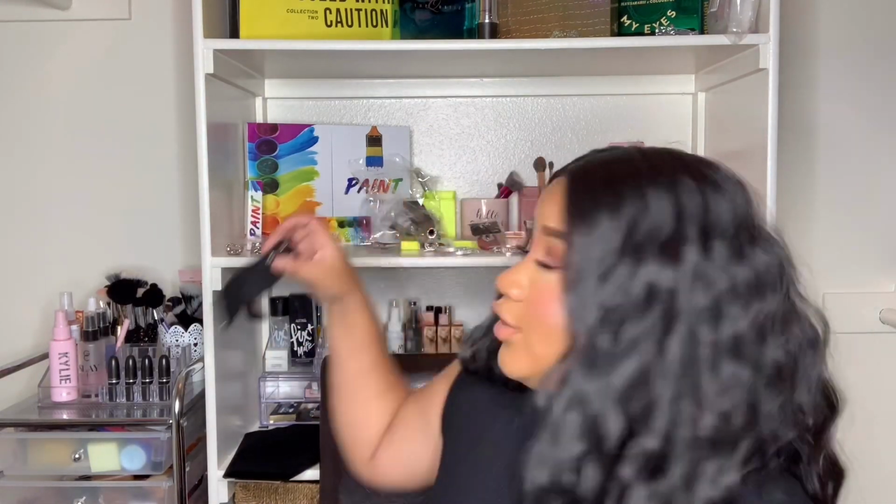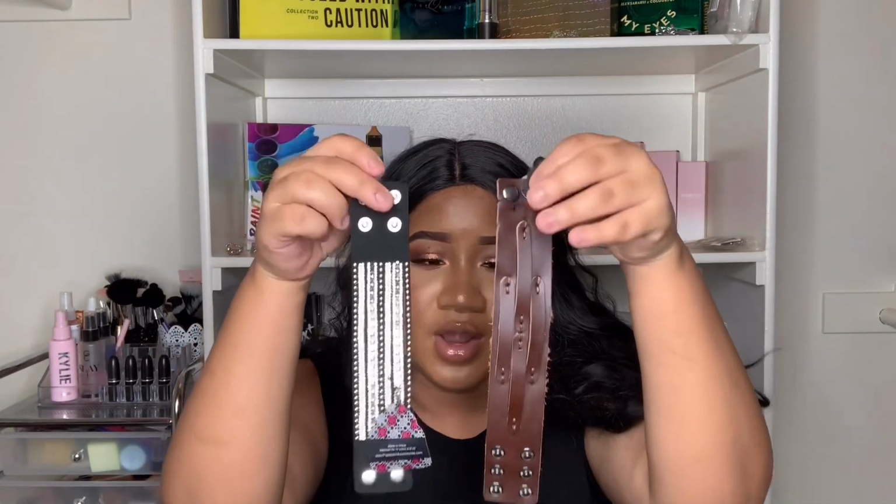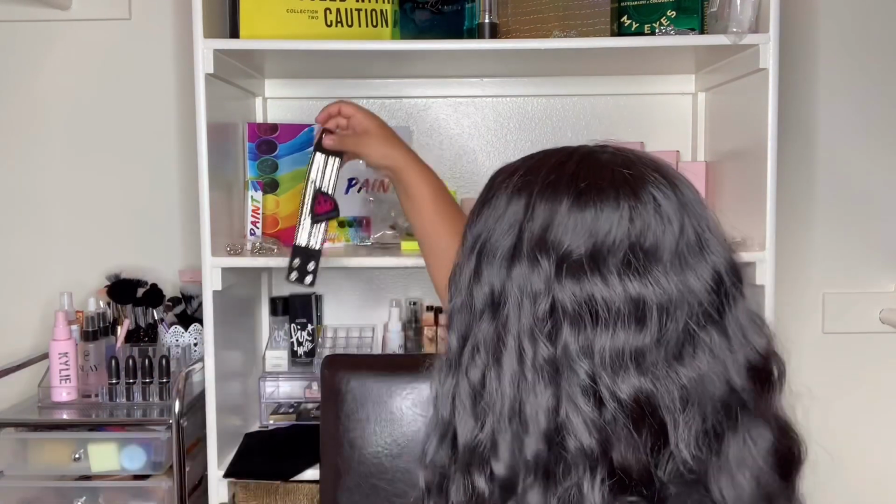And then you get two of these little snap-on bracelets. Look at how cute it is. It's adjustable, so you can adjust it to your wrist. Look at this, you guys. This is adorable. I absolutely love it. It's super pretty. So we have that one. These remind me of the ones from when you were younger and they would just snap.